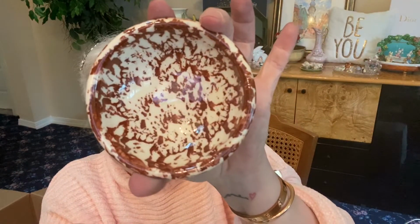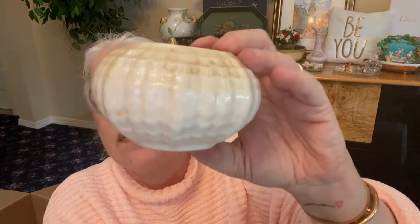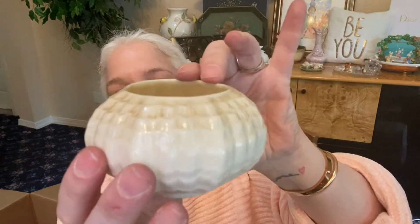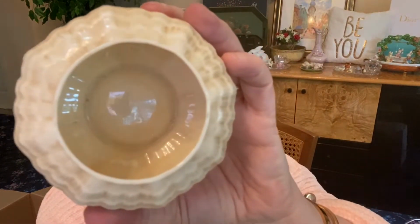Oh, look at that. Look, you guys, it came with the basin. You can wash your hands. Oh, that's really cute. I'm really liking this. We have this little bowl. It's definitely bone china. I could see through it. Reminds me of a lantern, you know, the ones they let fly in the sky. How pretty that is. And this is from Belleek, Ireland.